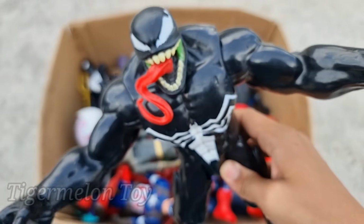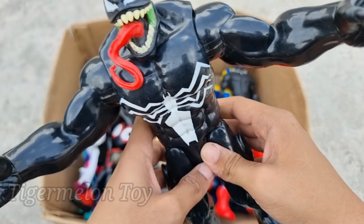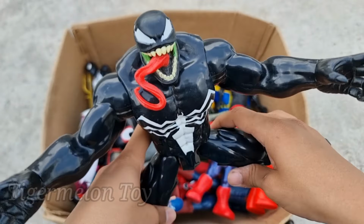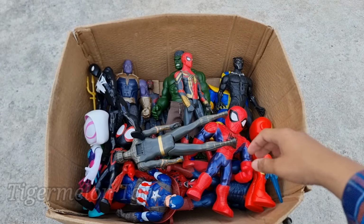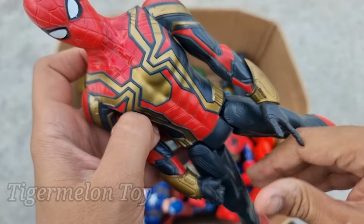Wow, guys, Venom is looking very scary and very strong, guys. Look at the huge eyes, look at the sharp teeth, look at the huge tongue. This is such a scary, evil villain, Venom. Wow, he's amazing. Now, who is next, guys? Let's see this one, guys. Wow, guys, look what we got here.